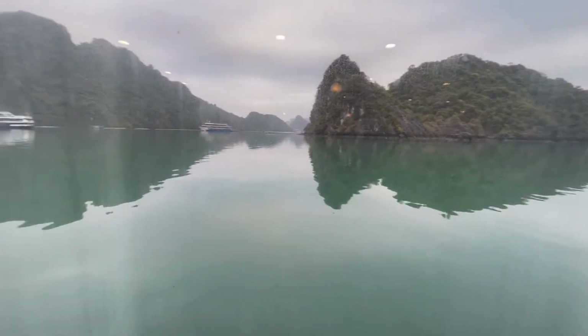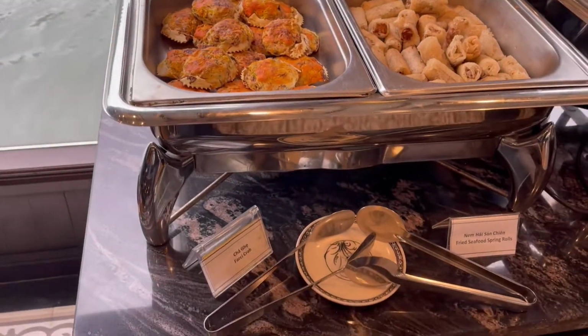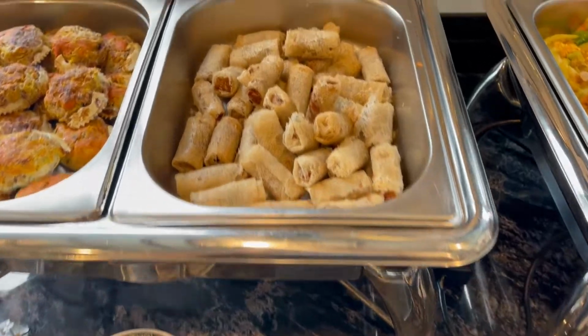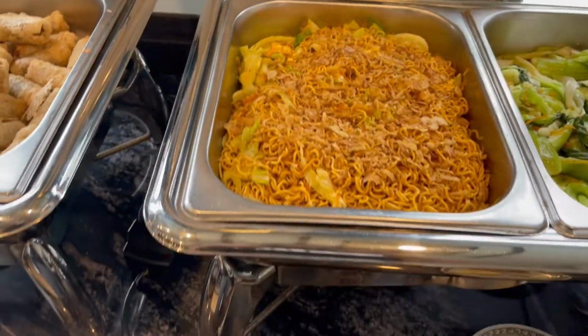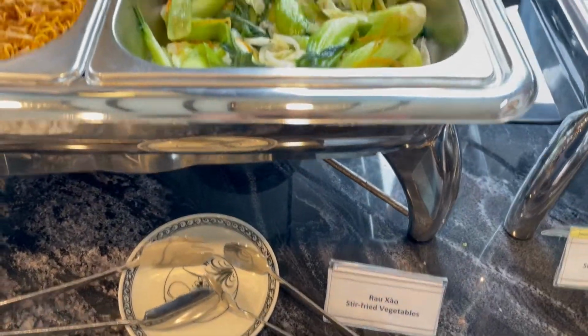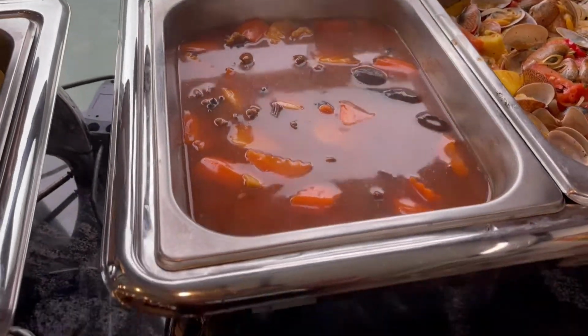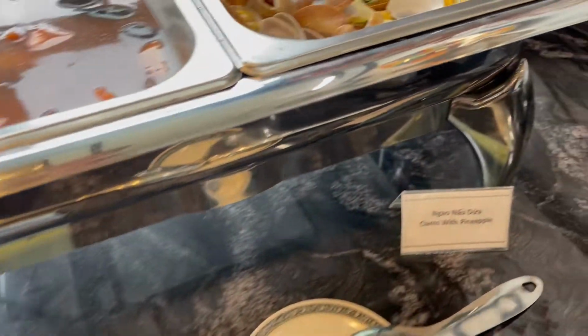But before it ended, there was brunch. Yes, we had a brunch at 9:30 prior to checkout, and you could argue it was second breakfast. But again, there were lots of options to choose from, with fresh spring rolls and noodles, some stir-fried vegetables, lots of options.